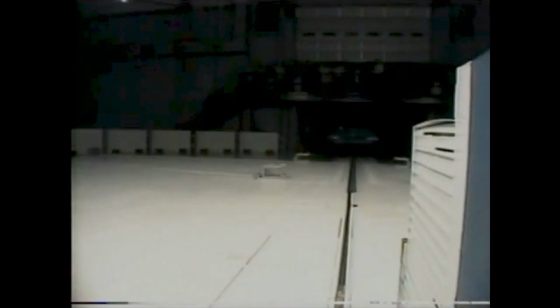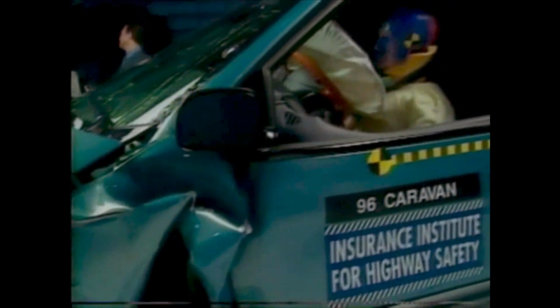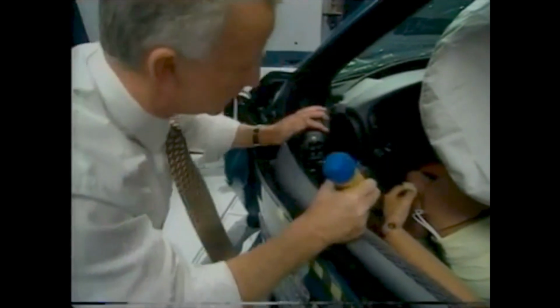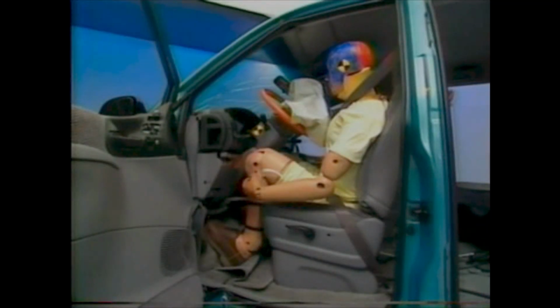This is the Dodge Grand Caravan, the top-selling minivan in America, at 40 miles an hour. There is major intrusion. This means that the chances of major leg and foot injuries in this crash are very, very high. The Institute says part of the floor near the pedals is rammed back more than a foot.